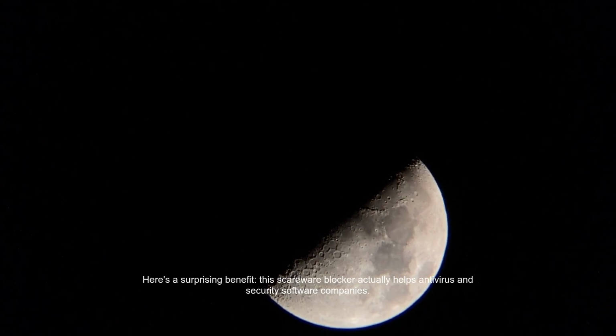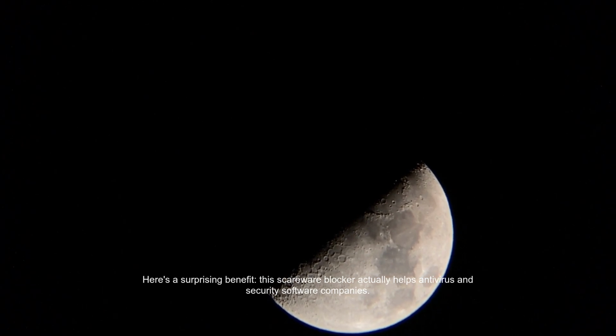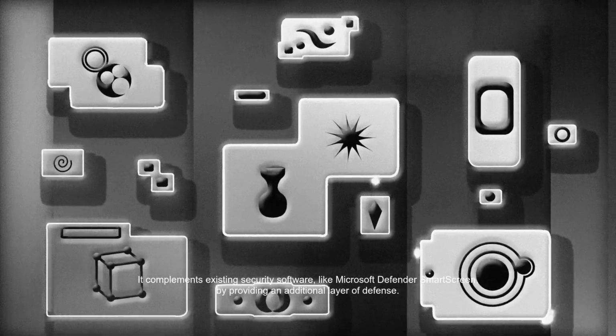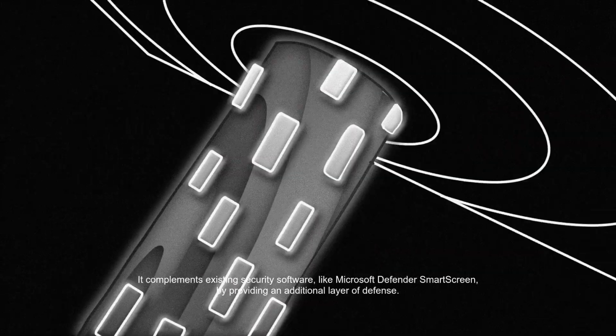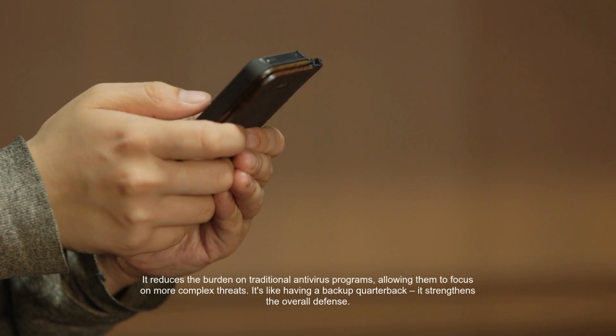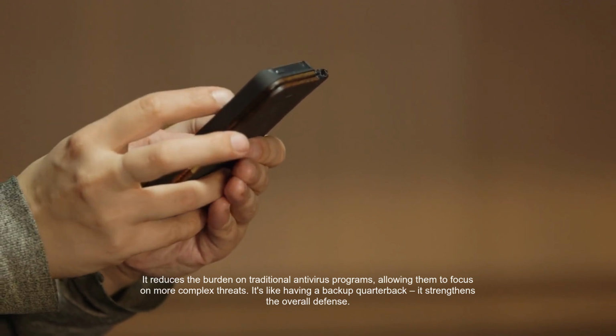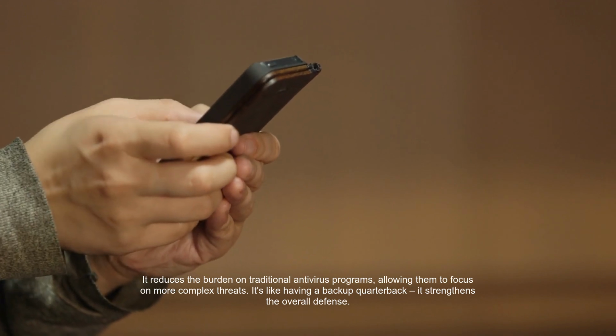Here's a surprising benefit. This scareware blocker actually helps antivirus and security software companies. It complements existing security software, like Microsoft Defender SmartScreen, by providing an additional layer of defense. It reduces the burden on traditional antivirus programs, allowing them to focus on more complex threats. It's like having a backup quarterback. It strengthens the overall defense.